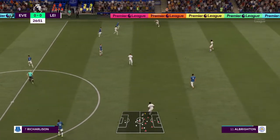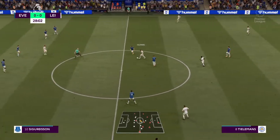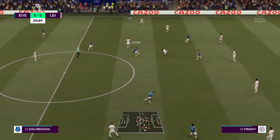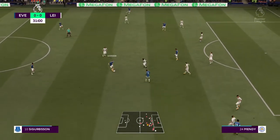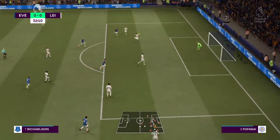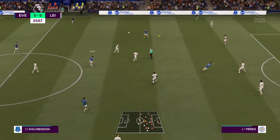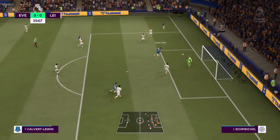Well, he's lost the ball. Mendy. On the ball, Richarlison. Sigurdsson. Doucouré. And Sigurdsson with it. Doucouré. At times they make passing look easy. Good looking cross. Well, thumped clear. Keane. And here's Alan. That's a lovely ball. Delivered into the area here.